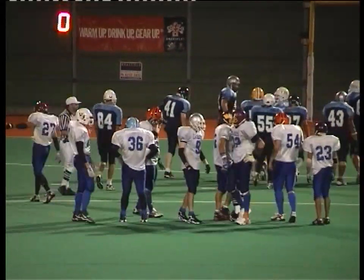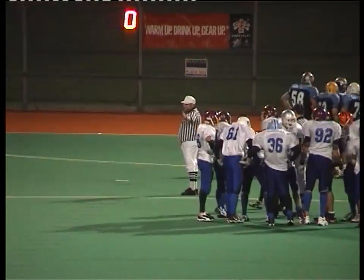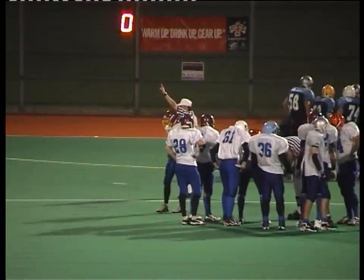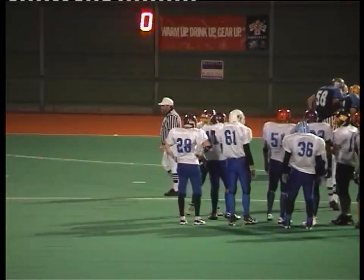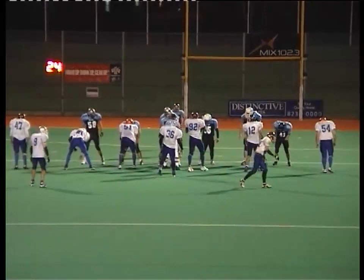But we do have a flag down back around about the line of scrimmage. Offside, defense. 5 yards from the previous spot, replay first down. So due to the short gain on the running play, just short of the 30.